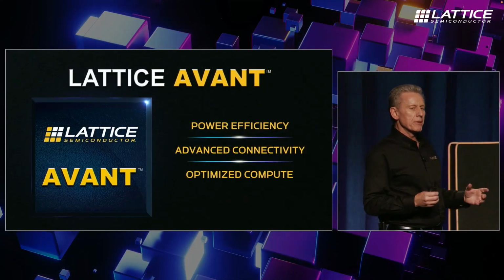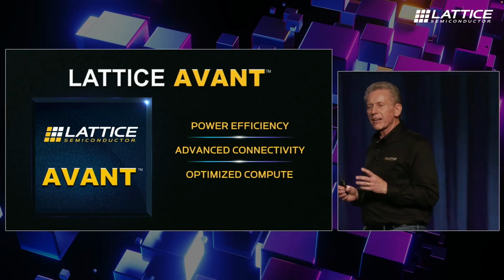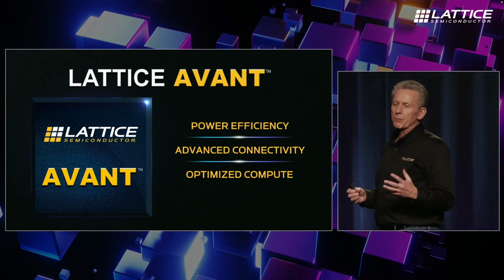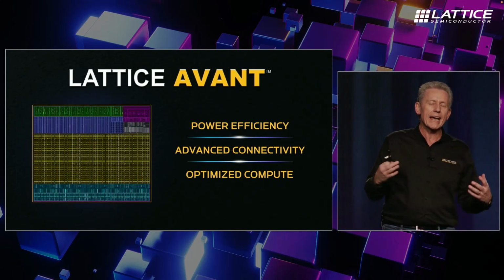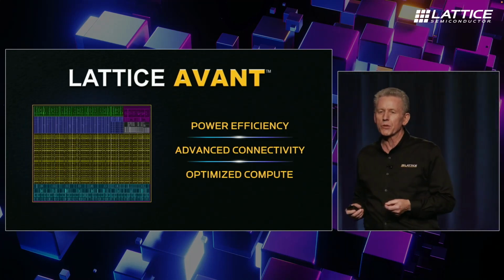Now, when we set out to build Avant, we had one key mission in mind, and that was to provide our customers with a platform that had the features, the capability, and the performance for them to build their next generation designs. Let's take a closer look at some of those innovations and how they're enabling our customers to achieve those higher level system goals.